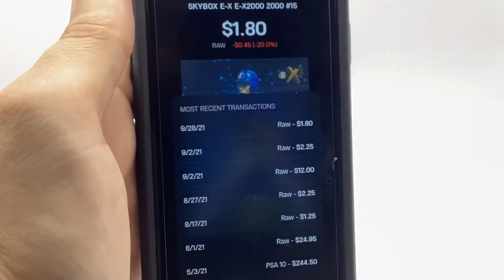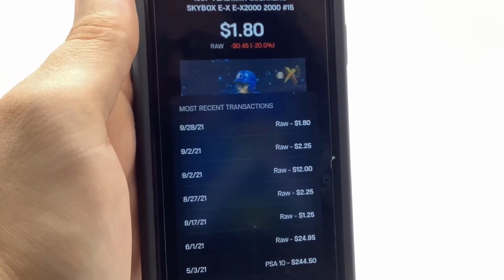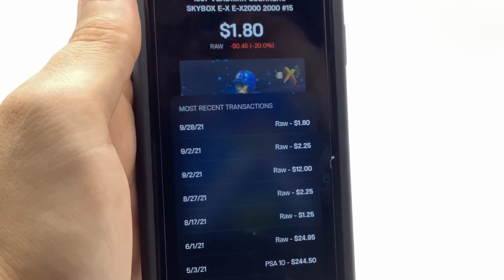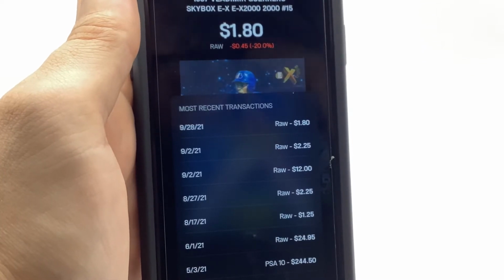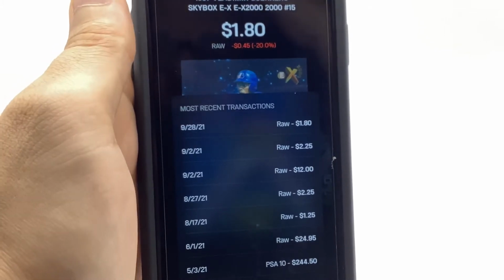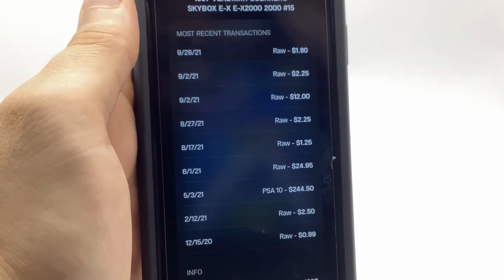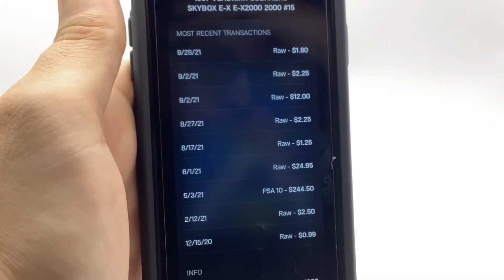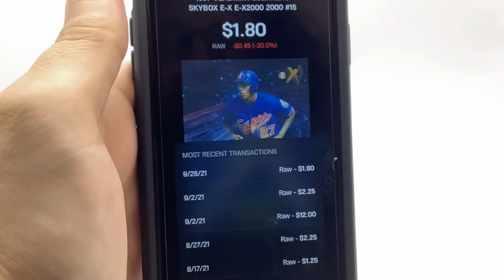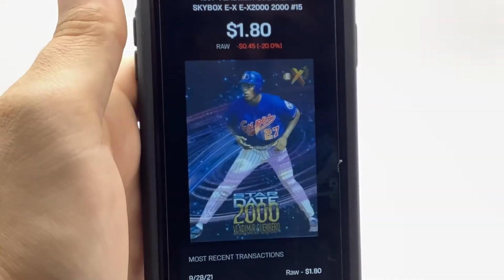As far as I know, this app just came out a couple months ago. I first heard about it maybe 3 weeks ago. I tried it out a few times and it seems to work okay. It's not always giving me the most accurate information. And definitely in terms of the sales data, I don't know where it's pulling sales data from. I wouldn't necessarily trust this sales data as a reference point for how much I should charge if I was trying to sell this card.